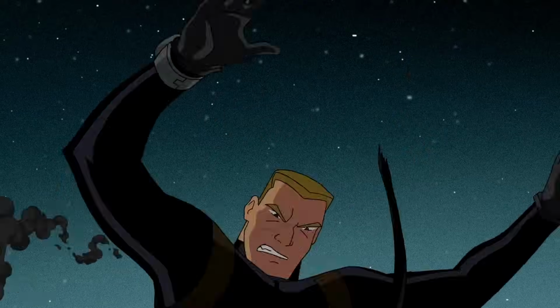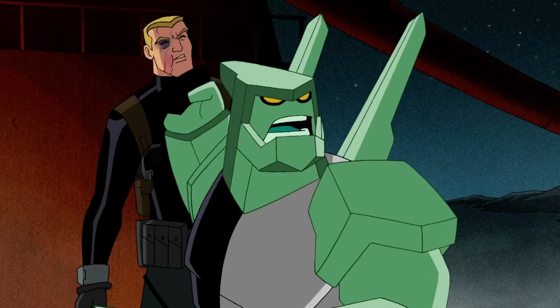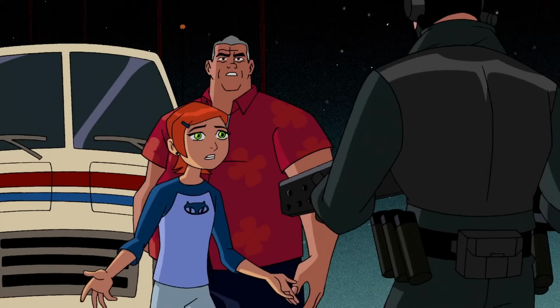Steele confronts Diamond Head on the bridge, but is overpowered. Four Arms arrives just in time to intervene, prompting a showdown. Gwen warns against using the concussion bazooka, fearing it might harm Four Arms.